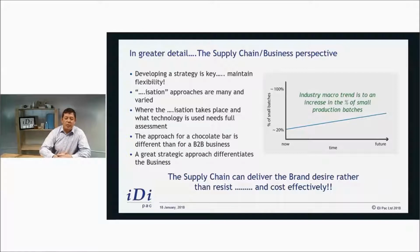Where the customisation takes place, and what technology is used, needs full assessment. It's really very important, and it needs to be suitable for your particular business. The approach for a chocolate bar, for example, is different from a B2B business. A great strategic approach differentiates the business going forward and will create loyalty with the customer, be it a B2B scenario or a B2C type scenario. And the supply chain can deliver the brand desire rather than resist, as has been the historical approach.